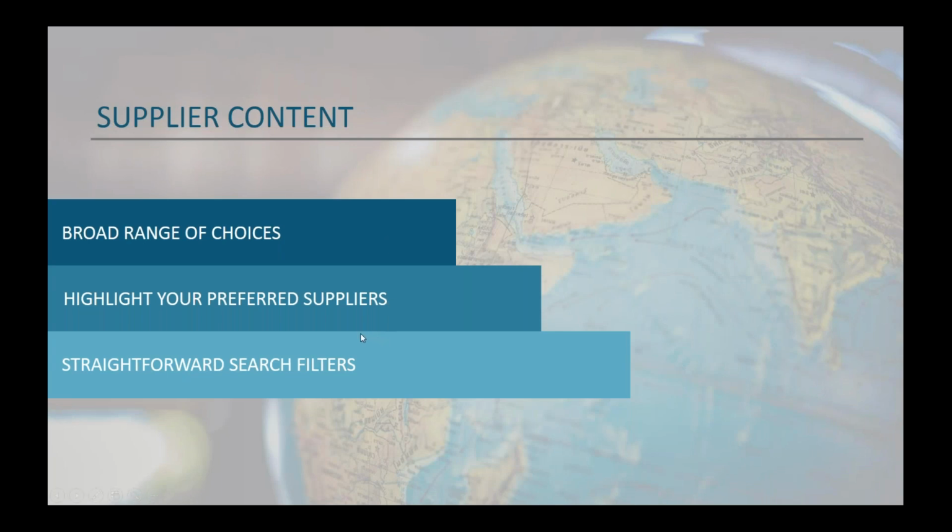We're going to do a little bit more on what supplier content is actually before we go on. And this kind of talks a little bit about what I was touching on before and how it's really important to have up-to-date pricing, no expired offers. So accurate pricing with up-to-date inventory.